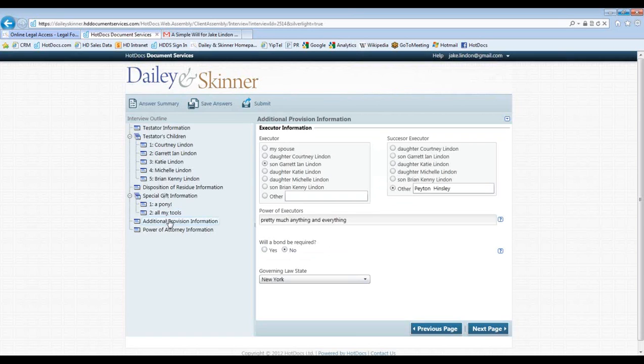Okay, so now your client has two options. He can either save his answers and sign out, and then come back to it at a later time. Let's say you've designed a very lengthy questionnaire with a lot of information you're requesting, and the client may need to come back and forth a couple times to fill it out. And so if he saves his answers, signs out, and comes back to it, he can pick right up where he left off.